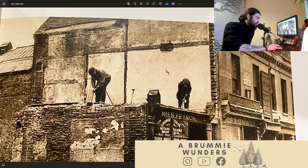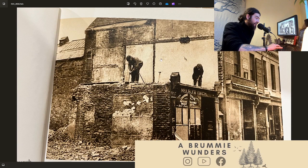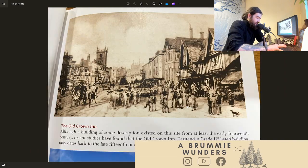Don't need a hard hat when you've got a peak on. There you go. I imagine that exposed bit of horribleness is still there because that's what most of the high street looks like. Exciting. And then a little bit of history on the Old Crown here.